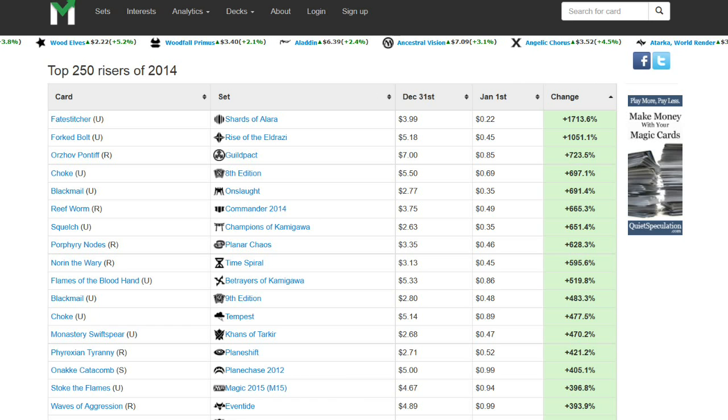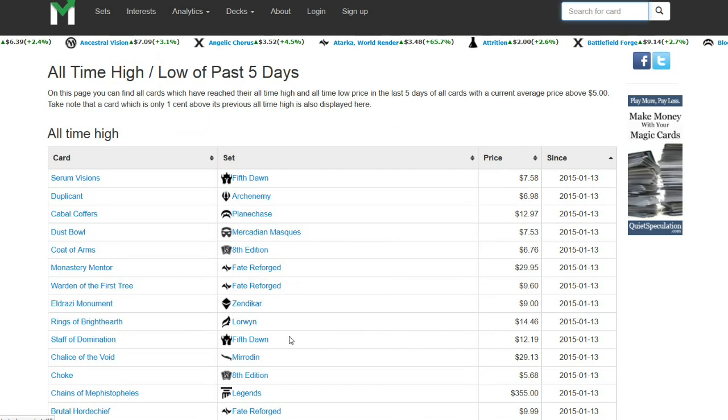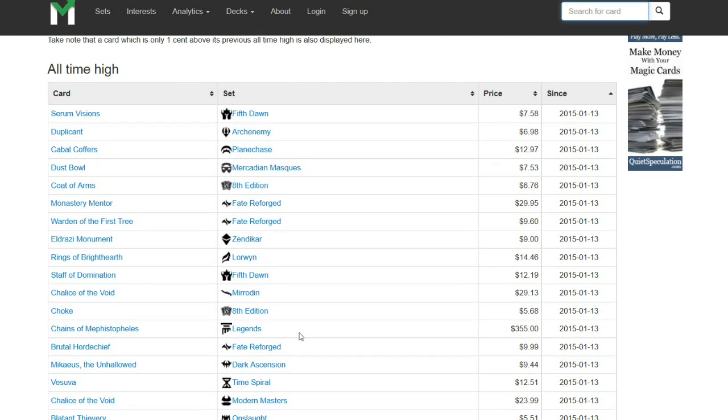There's a couple of things that MTG Stocks does. Their blog is really good. A lot of times they have some really good information on their blog. And then on this little analytics tab, you can click on it and go to all-time high-low, and it pulls up cards for today's date. Today's the 13th of January. This is their all-time high. So it'll show you that Serum Visions is $7.58. That's the highest it's ever been. And so it can show you a good time to get out of your cards.